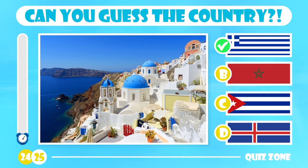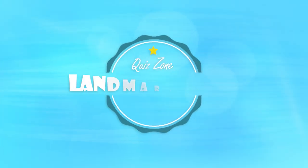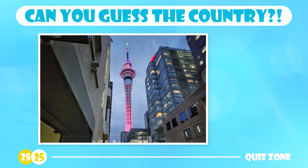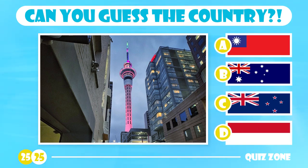The magical cliffside town of Oia is situated on the northwest coast of the island and is one of the most photographed destinations in Greece. Finally, for our last landmark, we have a tower. Where is this 328-meter-high tower found? Is it in Taiwan, Australia, New Zealand, or Indonesia?